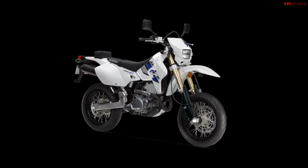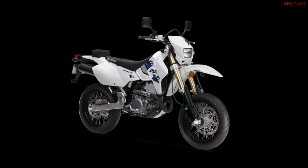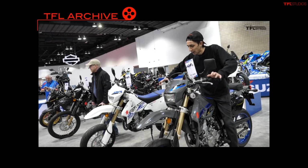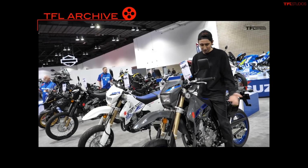And this first comparison is with the DRZ 400 Supermoto. Yeah, it's the bike right behind me. We've kind of touched on this. I think it was before we even had the bike channel going. It was on TFL Now, I think, when we were at one of the motorcycle shows. But this is a $7,600 bike. It's a 400cc, 398cc, single-cylinder Supermoto, 33 horsepower.